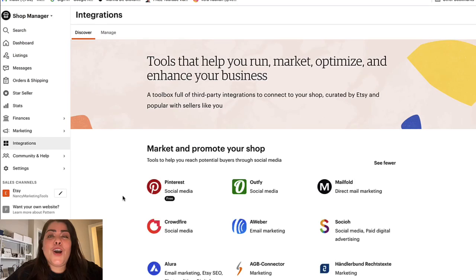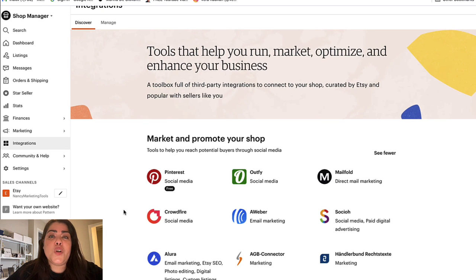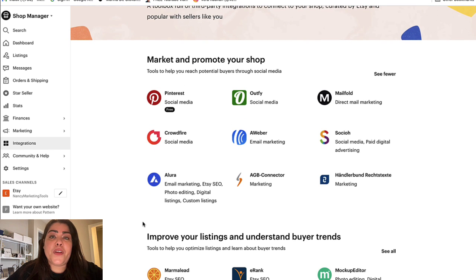Let me show you. All you need to do is head over to your Etsy store, to your dashboard, head to the back end to your Shop Manager and click on Integrations. And this new window is going to auto populate for you. Once you're in here, it's going to show you different third-party integrations that you could use for your Etsy store that are approved by Etsy, and they are divided by different categories.